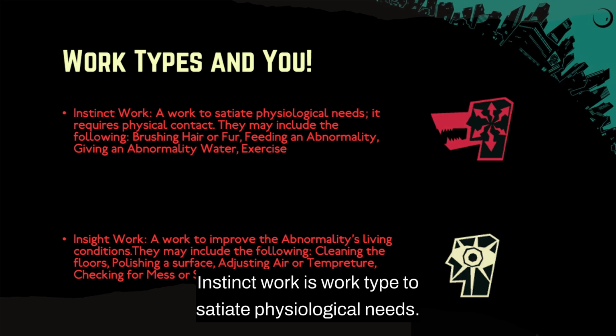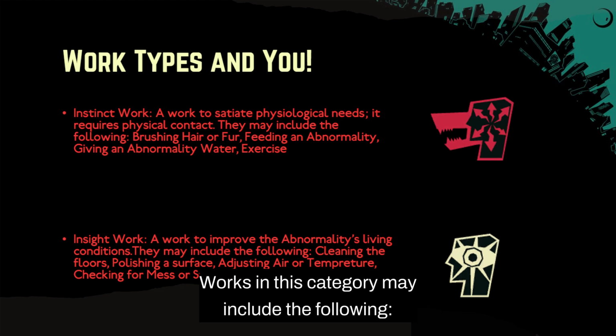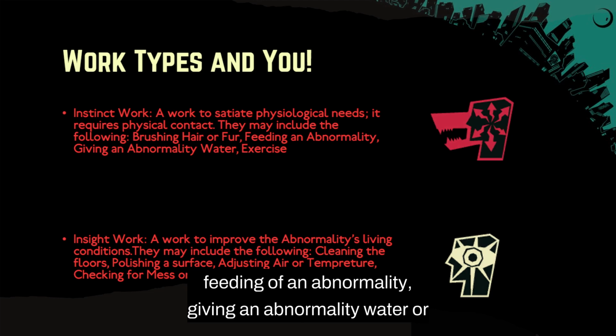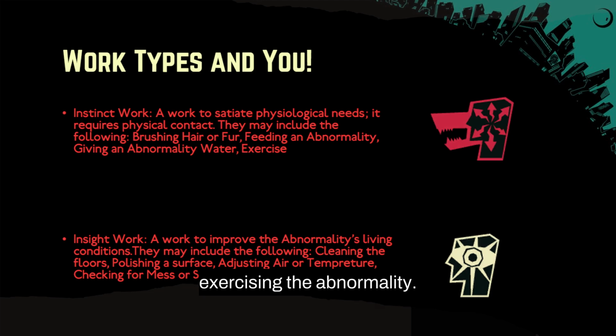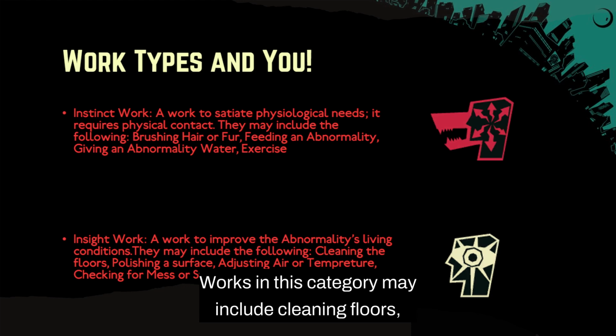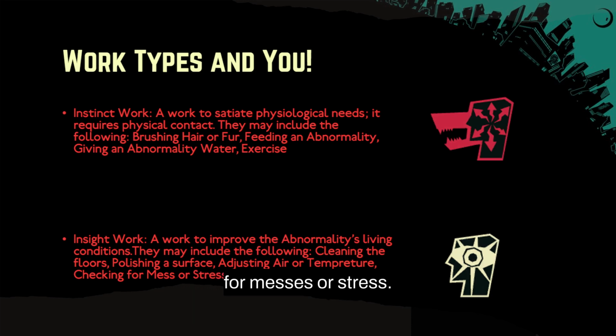Instinct work is a work type to satiate physiological needs. It requires physical contact. Works in this category may include the following: brushing of hair or fur, feeding of an abnormality, giving an abnormality water, or exercising an abnormality. Insight work. This is a work to improve the abnormality's living conditions. Works in this category may include cleaning floors, polishing surfaces, adjusting air or temperatures, checking for messes or stress.